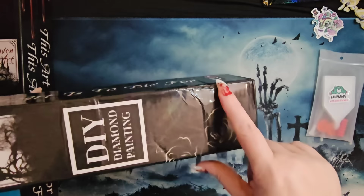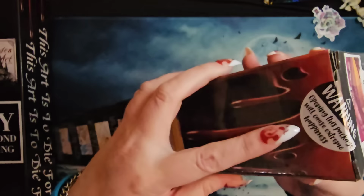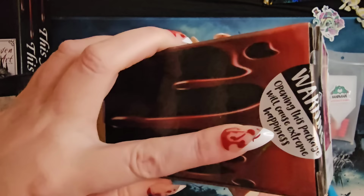This one's called Stay Silent. It's a round, size 30 by 40. And there's the serial number. Again, with the warning, opening this package causes extreme happiness. I would bet so. I'm excited.